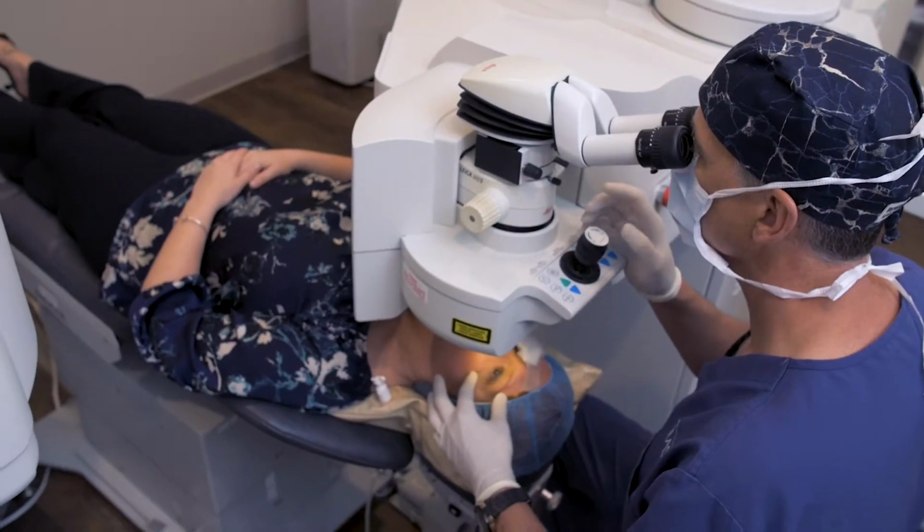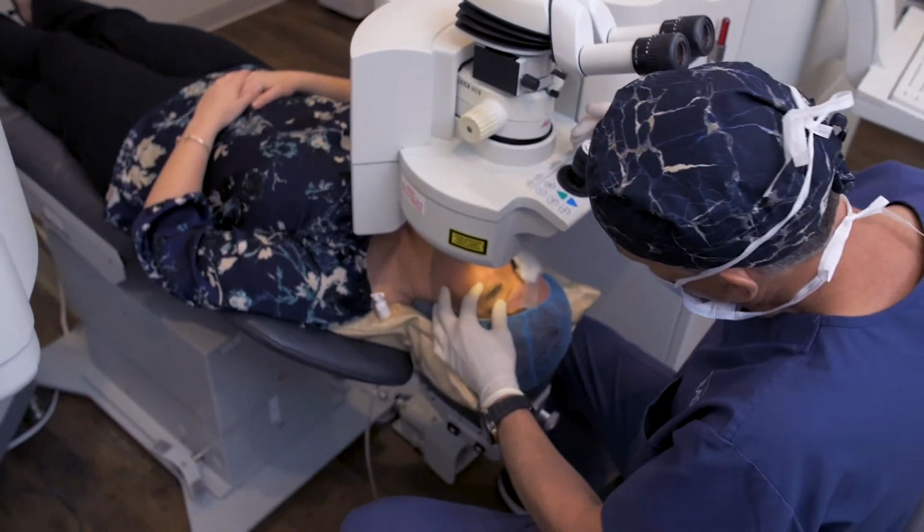That's one of the biggest fears, is what if I move? Well, that laser has a way of holding the eye in place. So the patient will feel a little pressure from that, but it's not painful. And that way they don't have to worry about that. They also don't have to worry about blinking. So that alone is helpful to them to know that, okay, I don't have to worry about blinking or moving. The laser and everything's taking care of that.